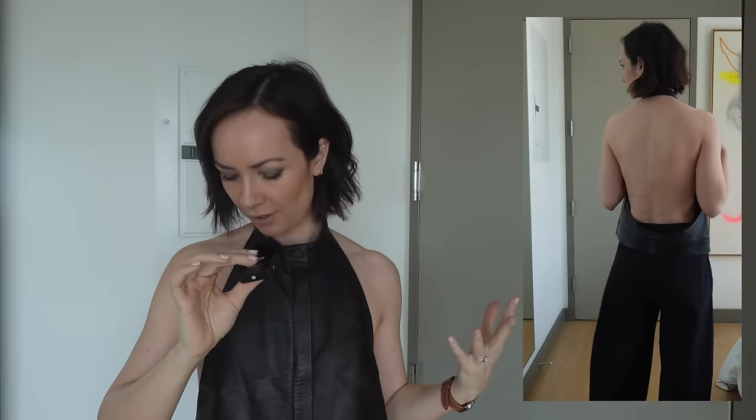It would have been nicer if it was brought in a little bit more, even just for, you know, security purposes. This is definitely not a top to wear if you have a large bust in any way, shape, or form. I do not, so I did not have to worry about that. Also, from a price point perspective, it is $250. Because it's fully real leather, it's definitely an investment piece.